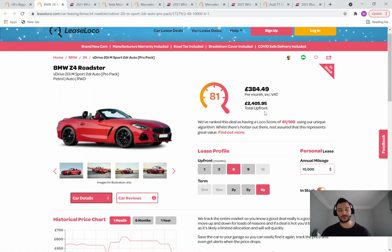Now, I say deposit, but what I really mean is initial payment, because you're not going to get any of that deposit back like a PCP deal. It's kind of an initial rental to secure the car. And you've also got an annual mileage of 10,000 there. But of course, if you're looking at Lease, you can change the mileage however you want, and you can also change the lease terms as well.